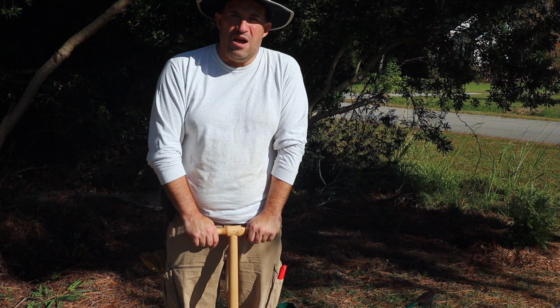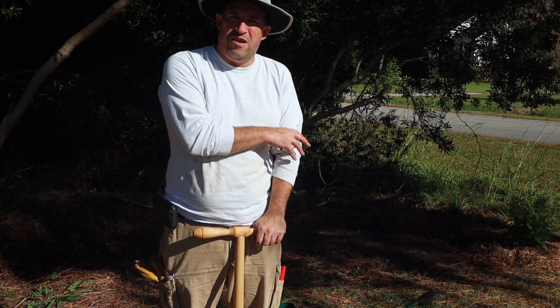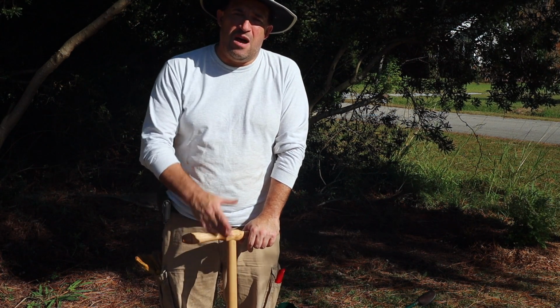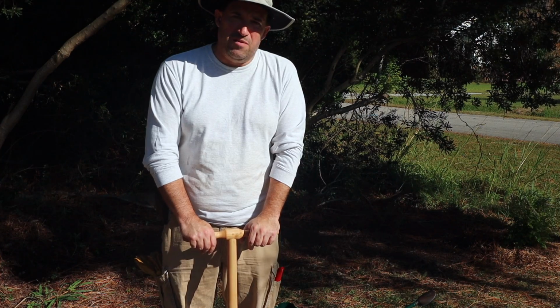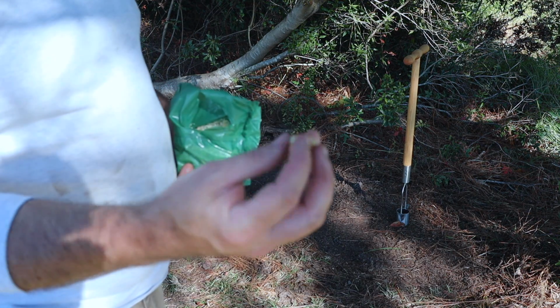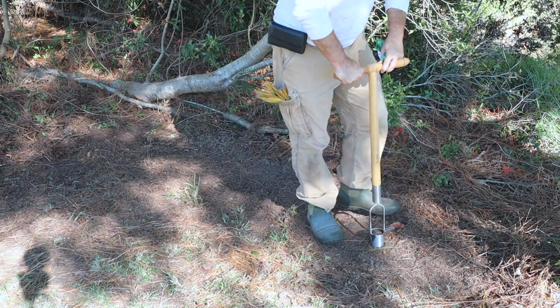And yeah, I will give this a whirl, see what happens. This tool may not work in this area, again, because of the roots or whatever else from the trees. But again, I'm going to give it a shot. I'll plant out the bulbs and I'll let you know what happens. Also, these bulbs are pretty small, so I shouldn't have to go too deep to plant them out.